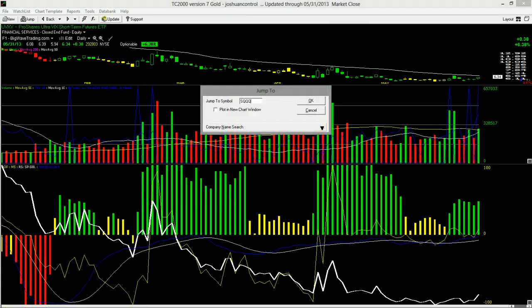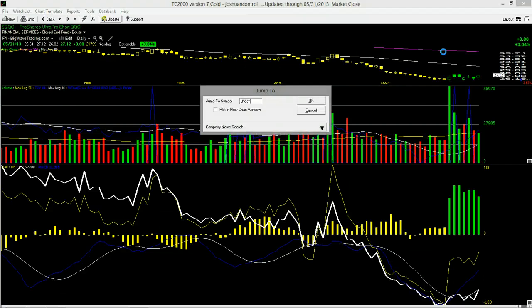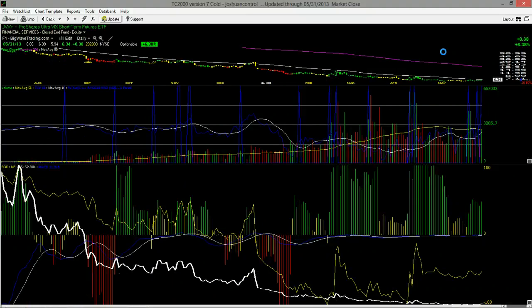Going to avoid the SQQQ because it's showing some extreme relative strength, so I don't see the index as weak as possibly the overall market if we continue to sell off. So I'm going to focus on the volatility shares.